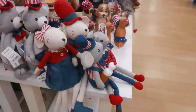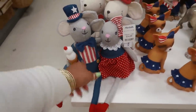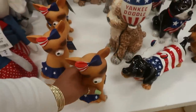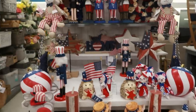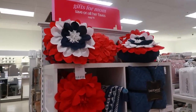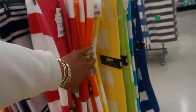Oh, the patriotic stuff out here. They're sharing the ice cream. $15. Oh, look at this baby. $8. Oh, the little dogs. Some patriotic pillows over here. DKNY towels. $15. They're nice and big, too. They have a few different colors. Orange, yellow, red, green.